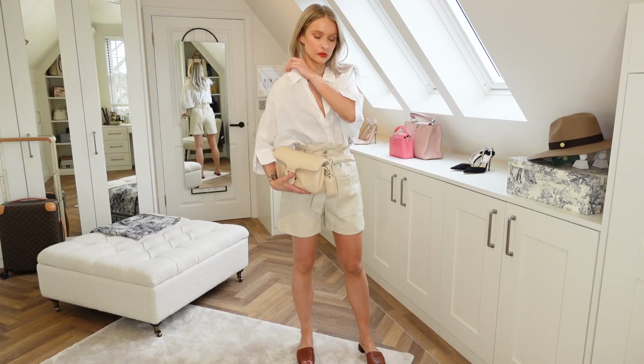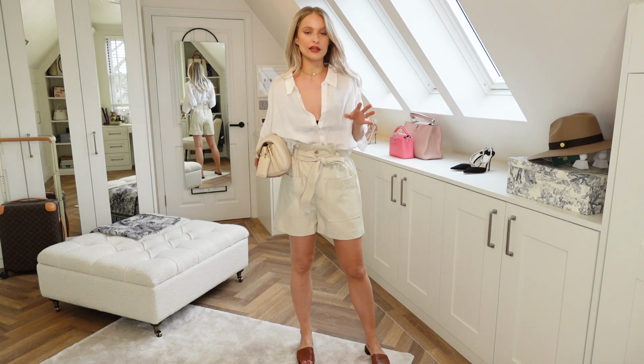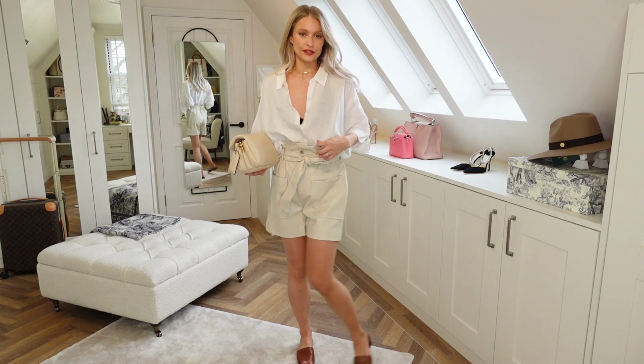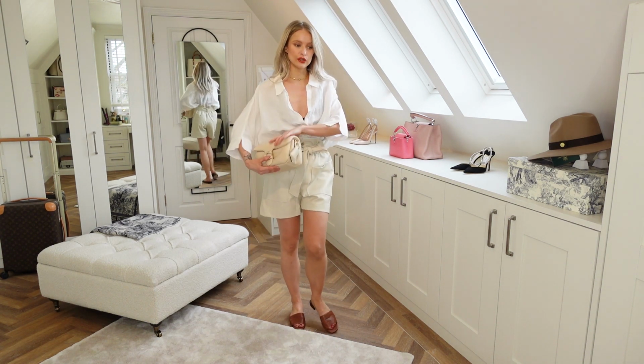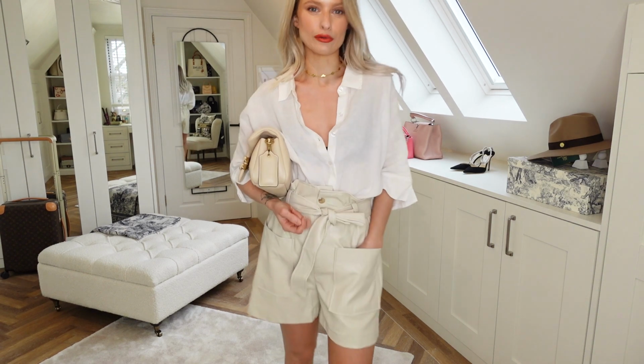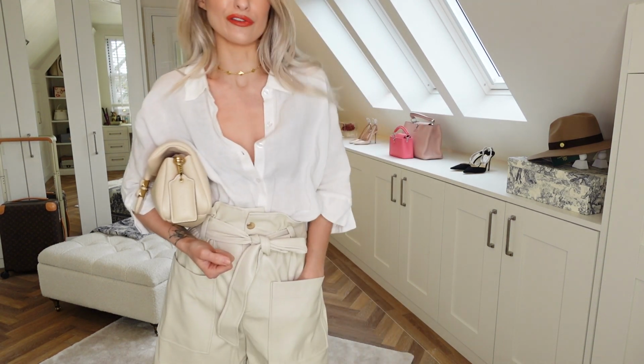And then this now is much more day wear. It has a summer feel because of the lightweight linen of the shirt and the cute little shorts. But to add a pair of sandals, it's comfortable, but a lot more kind of day wear appropriate, so if you're going shopping or out for coffees.